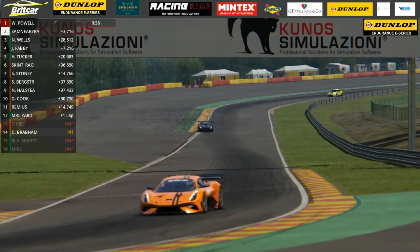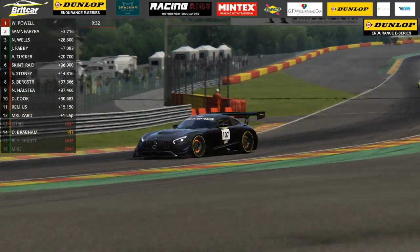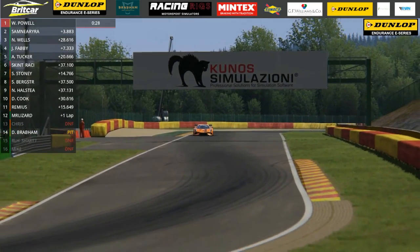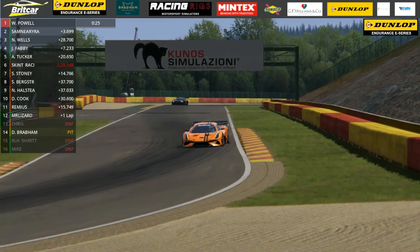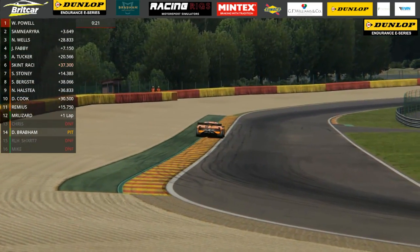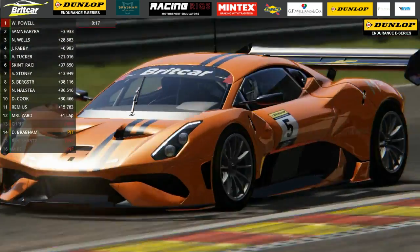They're not going to get to the line before that time runs out, so Will Powell has just got to bring this home now. He's 3.7 seconds clear. David Brabham's gone back to the pits, but I don't think it's going to make any difference because Will Powell has not put a wheel wrong all the way through this race. He's been very smooth, very controlled, and it doesn't look like he's going to succumb to the pressure anytime soon.